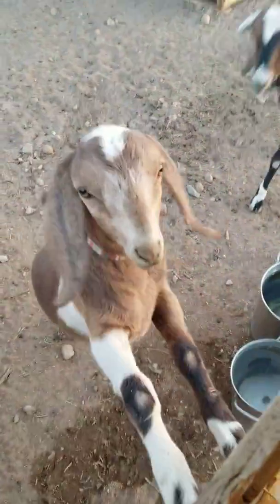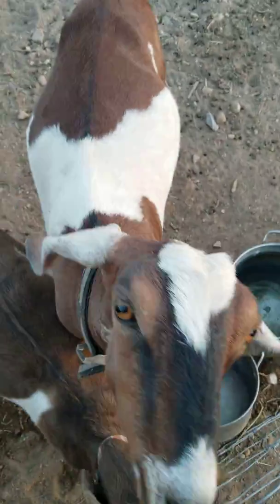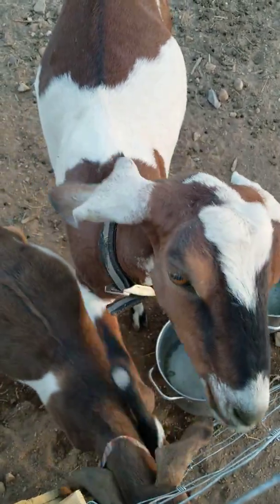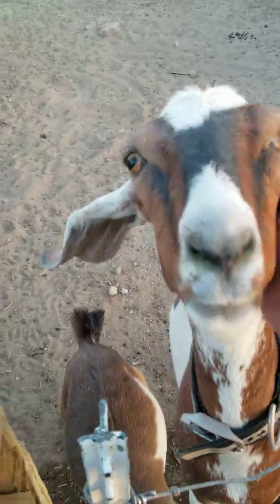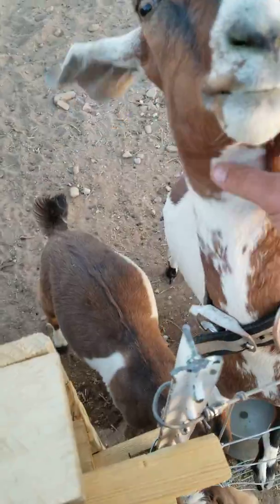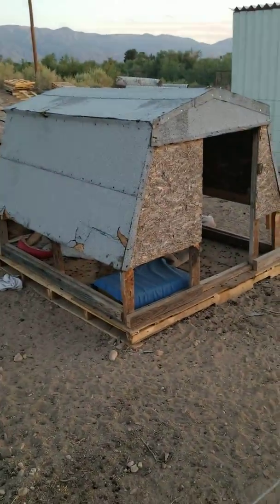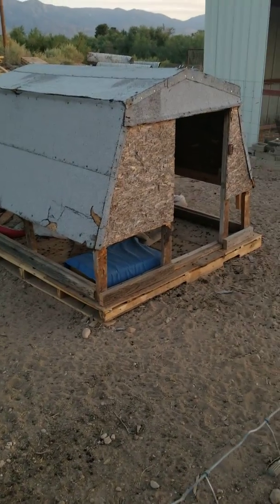There's Billy. Say hi, Billy. And there's Fancy. What are you doing, Fancy? You want to say hi? Hi, Fancy. They like to get close-ups. Oh, girl. Yeah, she likes to have close-ups. That's why we call her Fancy. And her new goat house we picked up for free. I got some work to it. Stay tuned, you'll see the updates.